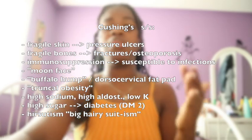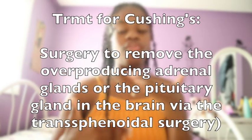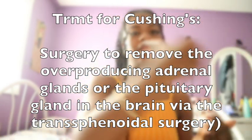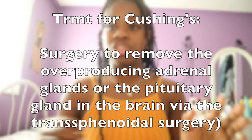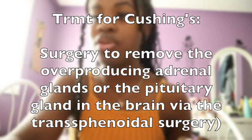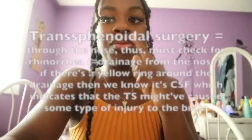So in terms of treatment for both, for Cushing's, you definitely want to treat with surgery, right? Here's another tip. Anytime a gland is overproducing hormones, it's usually treated with surgery because you want to kind of take that gland out if it's overproducing hormones, which it's not supposed to be doing, like in this case. So for Cushing's, where the steroids are up, so too much, it's treated with surgery to remove the adrenal glands or to remove the pituitary gland via the transsphenoidal surgery. So that's gonna be through the nose.